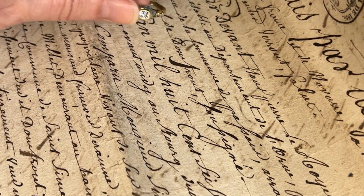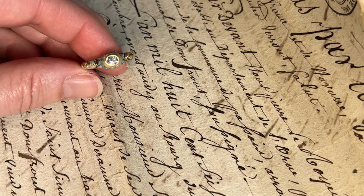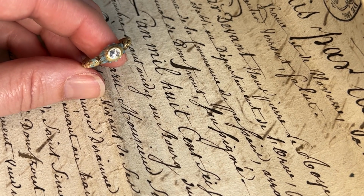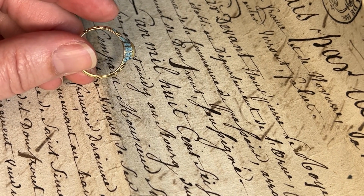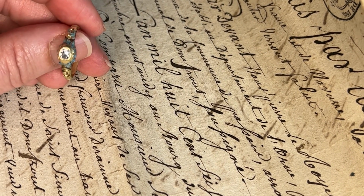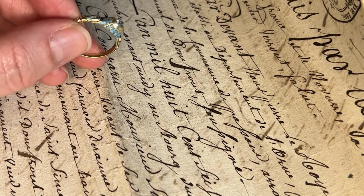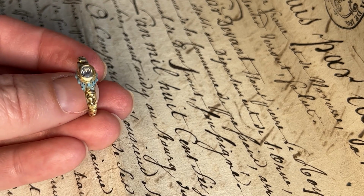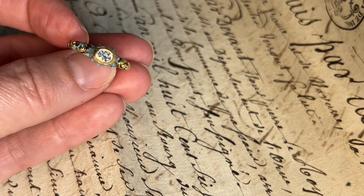Then my favorite, this beautiful lady. This is a Renaissance era, circa 1600 to 1630, rubbed over setting enamel ring. It is almost impossible to find these rings in this condition with the enamel still intact, and especially enamel in this color, this robin's egg blue. So this is a 400-year-old treasure.